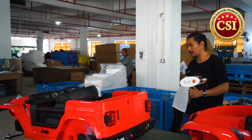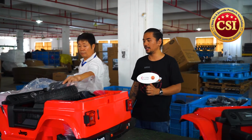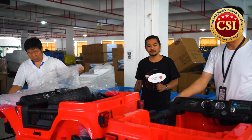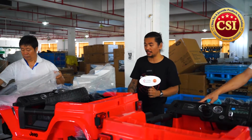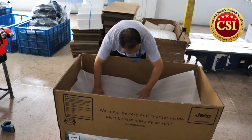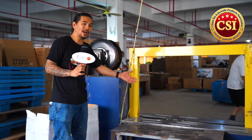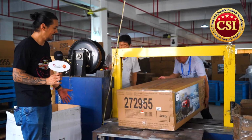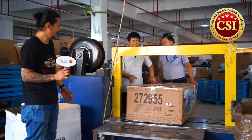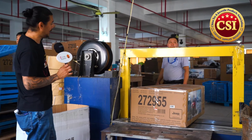There you go. I think I'm blocking. And the bumpers, the hood. There you go. But everything's already pre-installed, though most of the big parts are not. So they're going to be ready now. It's going to be packed with this nice plastic, pretty durable actually, and they put it inside the box. Once everything's boxed, they place it here, with this special wire. And now it is ready for storage over there.